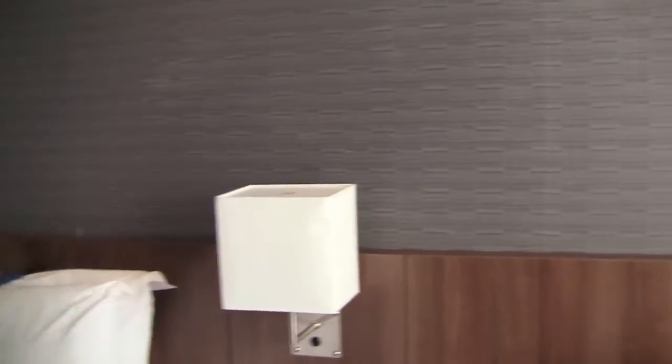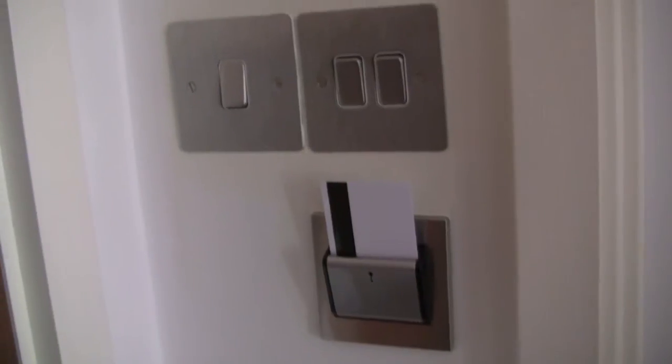So we've got a good deal and a nice modern hotel. Fairly usual standard Holiday Inn Express fixtures and fittings, but seems decent. So we'll start at the beginning. As you come in, you need to place your card there for the electric. There's the bathroom, we'll go there shortly.